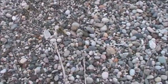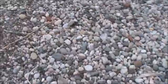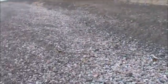I'm going to snoop around, see if I can find me an agate or two, and then we're going to start our trek back. This is almost like a rock hounder's paradise. You got stones that are bulldozed up. Well, beach flies have made it apparent I'm not welcome here.